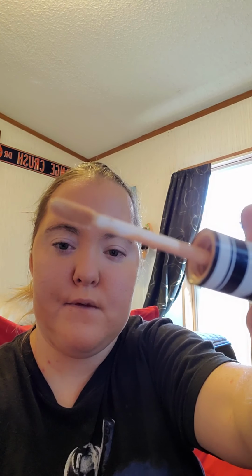What I do is this. Oh, so this is the wand. Now, how I do this is this. Oops, on my nose. I put it on my nose too. I do right here, it covers the correct areas. It's supposed to cover the dark circles, the bags.